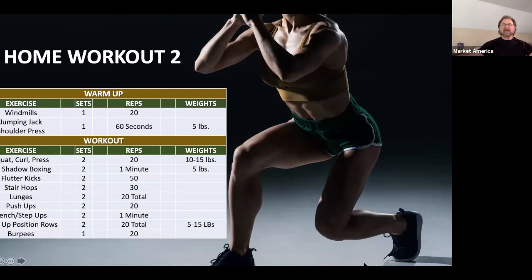It's your warm up, and that's where we want to move the joints. So you all remember the windmills, right? You're bent over and you're touching left to right, looking to get down to that foot, all right? And we're also going to be working with some jumping jacks, 20 of those. I think all of you know how to do that.